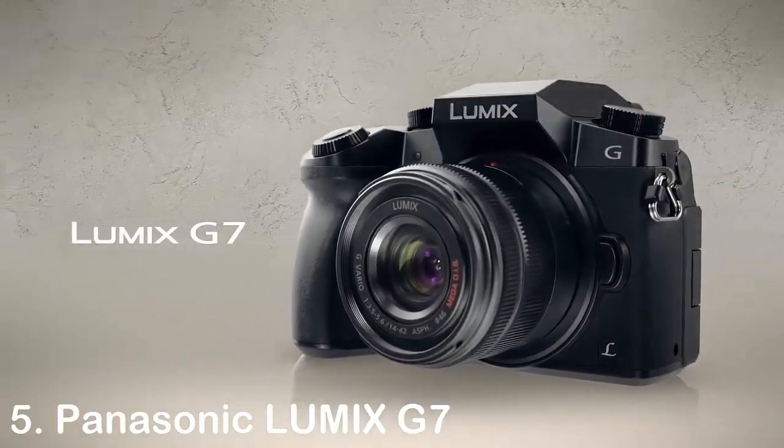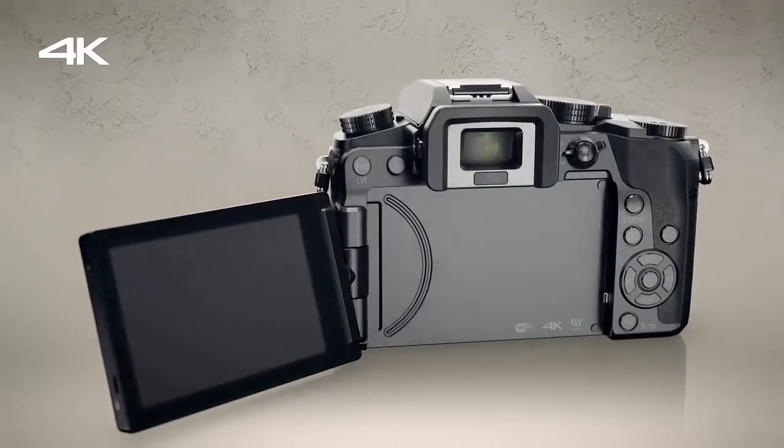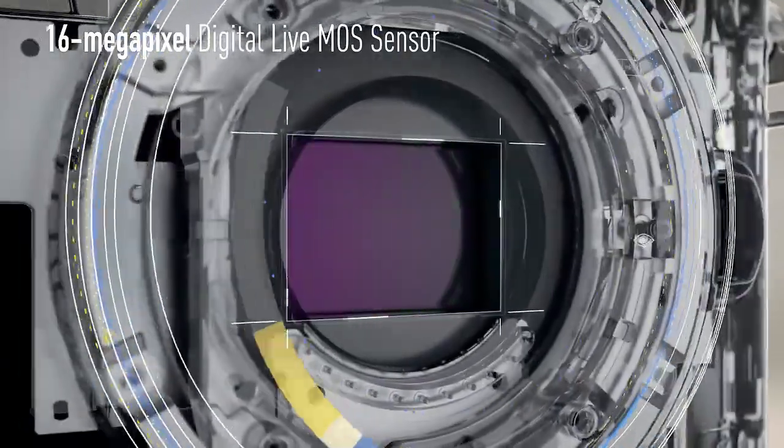The new Lumix G7. The one introducing 4K to everyone. Latest 4K processing. And mirrorless technology.